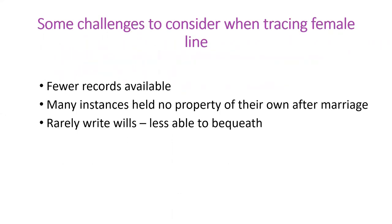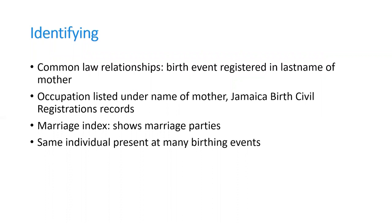But before we begin in earnest, here are some of the challenges that one needs to consider when tracing the female line. There tend to be fewer records available, and in many instances, women held no property of their own after marriage. And very rarely do they write wills unless there's something they're able to bequeath.